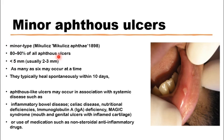They measure less than 5 millimeters in diameter, usually between 2 and 3 millimeters, and at any one time a subject could get as many as 6 of them at the same time. They typically heal spontaneously within 10 days or so.